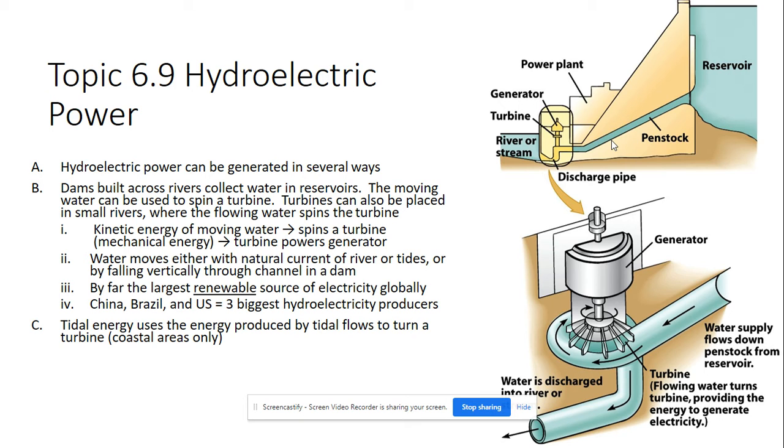Now, in looking at hydroelectric power, especially when we saw in our article analysis, a lot of different states and even countries around the world tend to rely on hydroelectric power. It's important to note that besides our fossil fuels, hydroelectric tends to be one of the most popular forms of energy being provided. It is also important to note that the three biggest hydroelectricity producers are the US, Brazil, and China, and China actually has the largest dam in the world, known as the Three Gorges Dam.